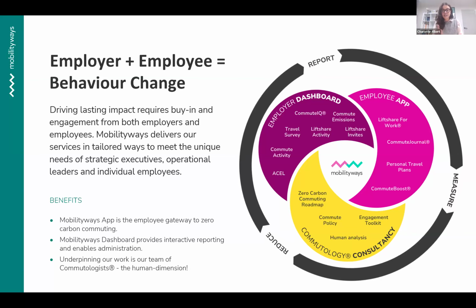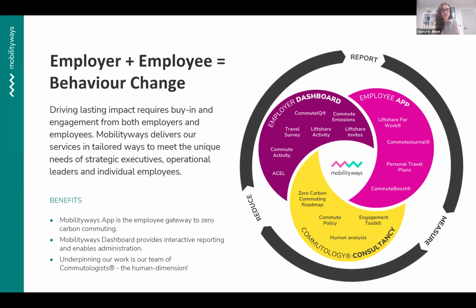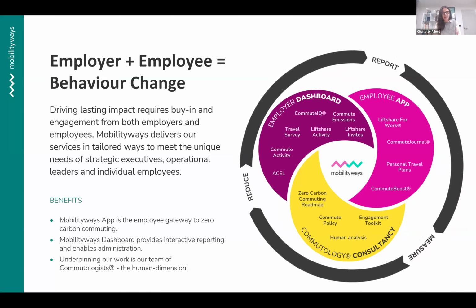This then informs the data-led strategy, which leads us into reduce. These are your plans for change, introducing new infrastructure, policies and incentives and communications plans that you've identified via the data are going to make that all needed impact. This is where the real employee engagement gets underway.